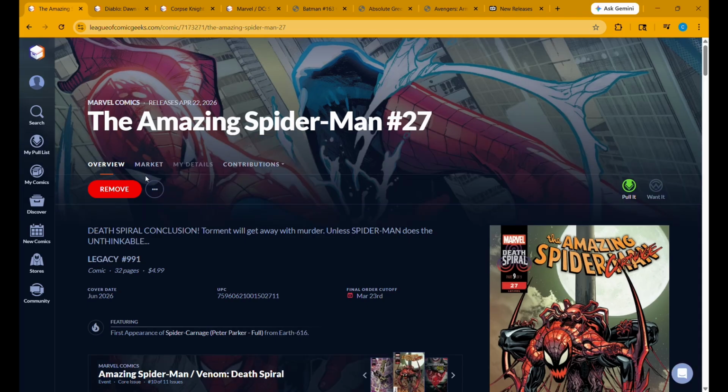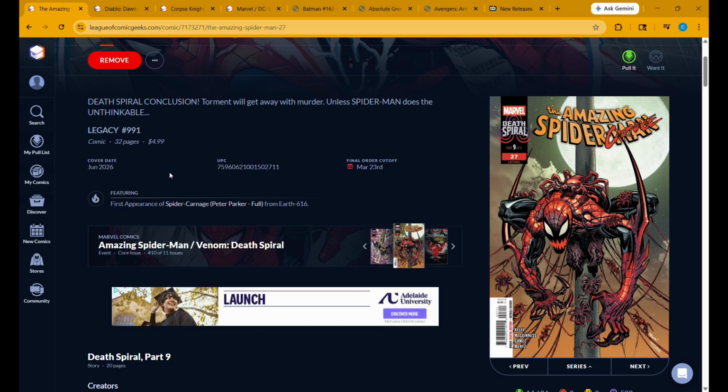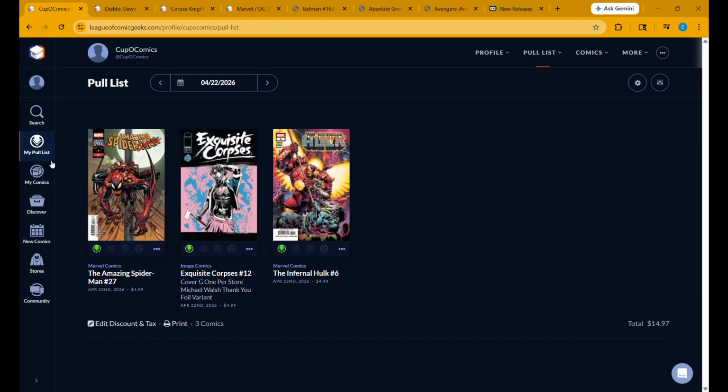First off, we have Amazing Spider-Man number 27. Why is this on the spec list? Because, and I paused there because this really wasn't an amazing week for spec books, but we have the Amazing Spider Carnage. All right, we have the mashup of Spider-Man, Peter Parker, and Carnage in this book. The team up you thought would never happen finally happens as the Death Spiral story arc comes to a conclusion. All right, I consider this lower on the spec list.